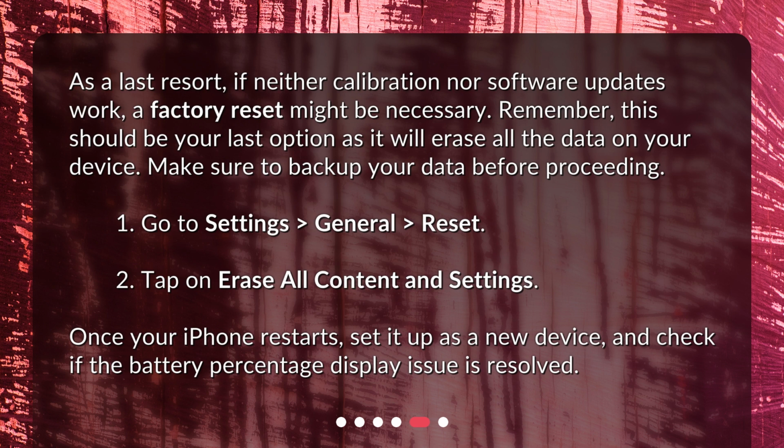Once your iPhone restarts, set it up as a new device, and check if the battery percentage display issue is resolved.